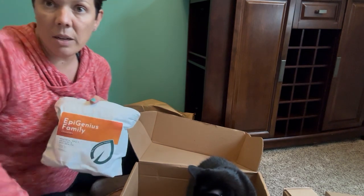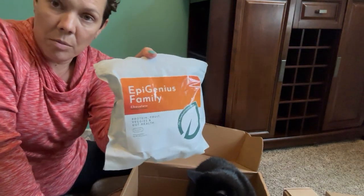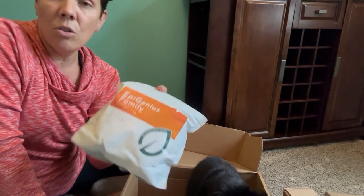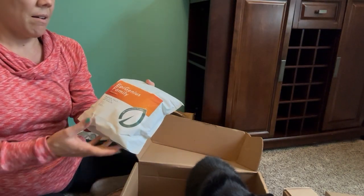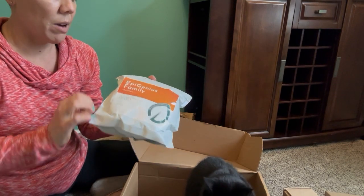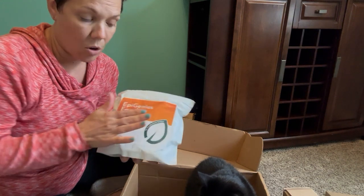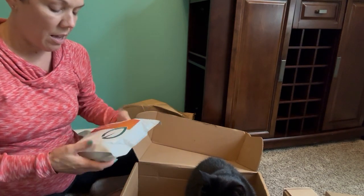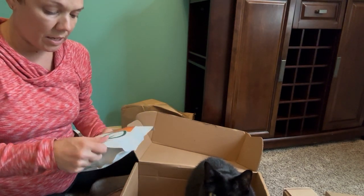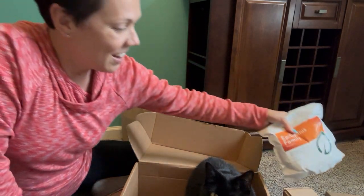There is actually ULT Epigenius. This is called Epigenius Family. It's another protein shake option. You can use the shakes as meal replacement. I have not tried this one yet. It's chocolate flavor. I have friends that rave about it. It's loaded with good ingredients. It's called Family because it's supposed to be very, very good for children in particular, good for everybody. So that's a nice option I'll be adding, mixing in.